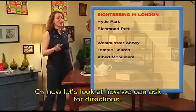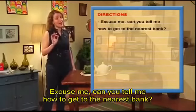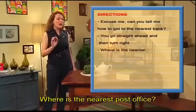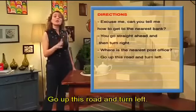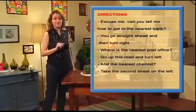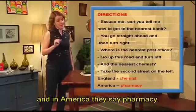Okay, now let's look at how we can ask for directions. Excuse me, can you tell me how to get to the nearest bank? You go straight ahead and then turn right. Where is the nearest post office? Go up this road and turn left. And the nearest chemist? Take the second street on the left. Remember that in England they say chemist, and in America they say pharmacy.